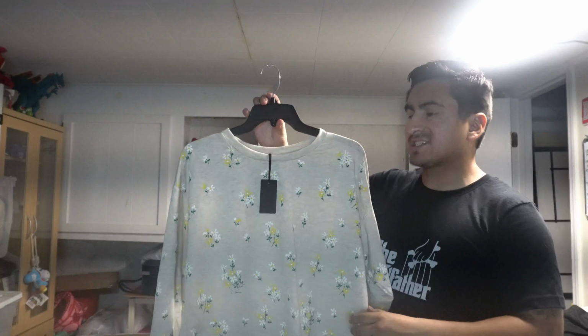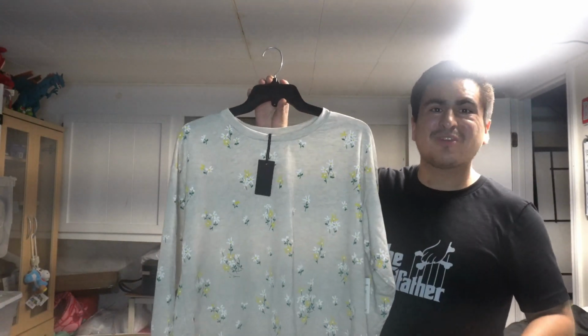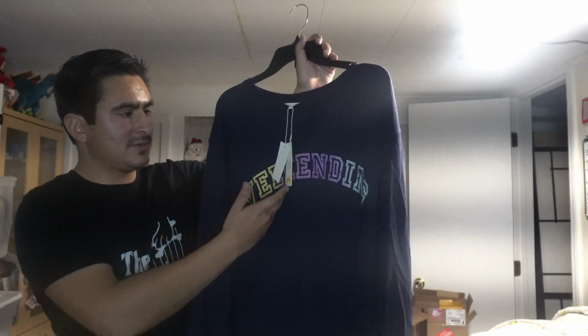Alright everyone, so I actually found out I got another blouse, and this is by Circle X. I don't know what this brand is anyway, so I'm just going to have to do some research and try to sell it. And we have another blouse by CNC California, Weekending.